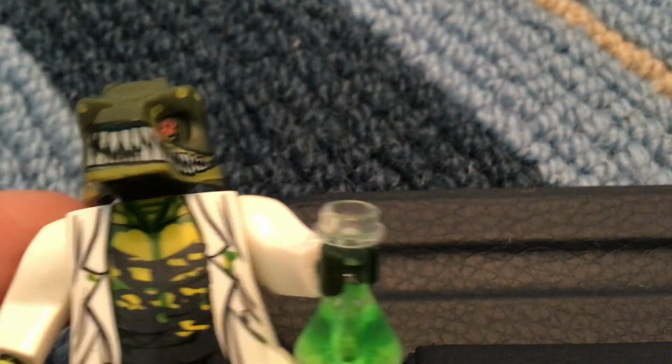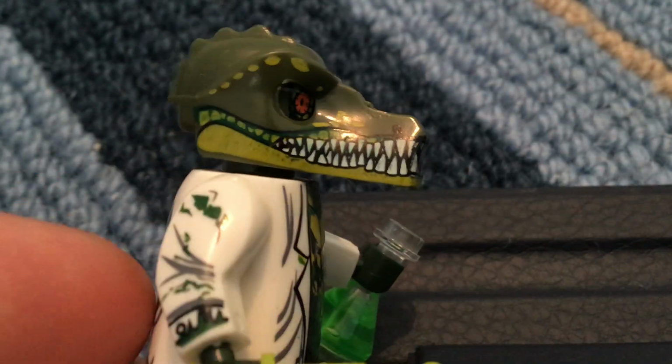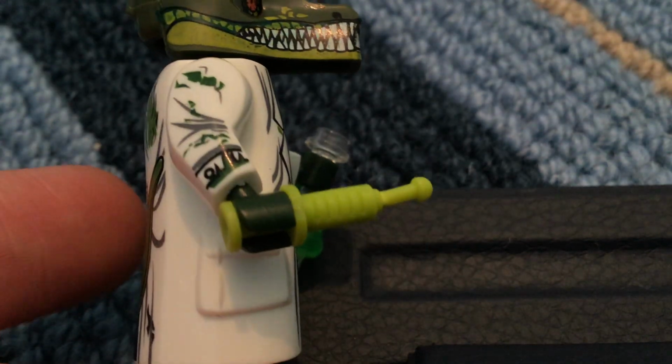This is Lizard, but it's a custom. I showed my other Big Fig Lizard in another video. So he has like a Chima head and crocodile face. But I like his body a lot, and I give him this potion and this syringe, you know, just for good measure. That's the Lizard. He's a lizard. That's his power. Great.